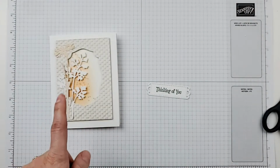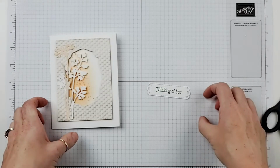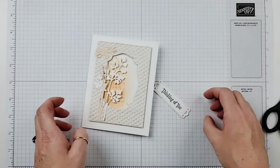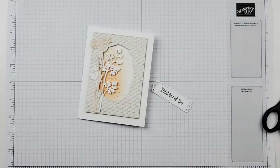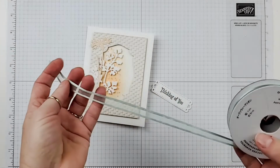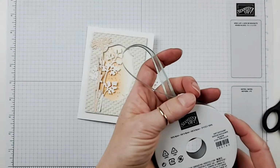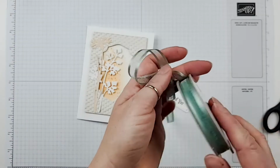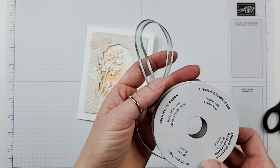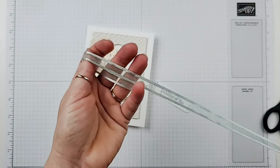Okay. And then what else did I want to try on this one? And where did I put it? I wanted to use... I must have put it away. Oh, here it is. I wanted to use the new soft succulent in color ribbon. What do they call this actually? Soft succulent. Where's the name? Open weave 3/8 of an inch ribbon. So pretty.